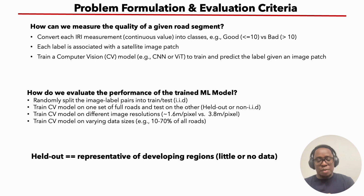So, we have our IRI measures, we have satellite imagery. What next is how can we define a prediction problem? IRI measurements are made as continuous values, and the first step is to discretize them into classes. For example, we can set a defined threshold, let's say 10 meters per kilometer, and anything below 10 meters per kilometer is defined as good, and anything above that is defined as bad. Now, given that each IRI measurement has a corresponding longitude and latitude, we are able to extract an image patch over that area, thereby creating an image-label data pair, which we can use, if we have a lot of these, to train a suite of computer vision models, for example, CNNs or vision transformers, in order to predict a label given an image patch.